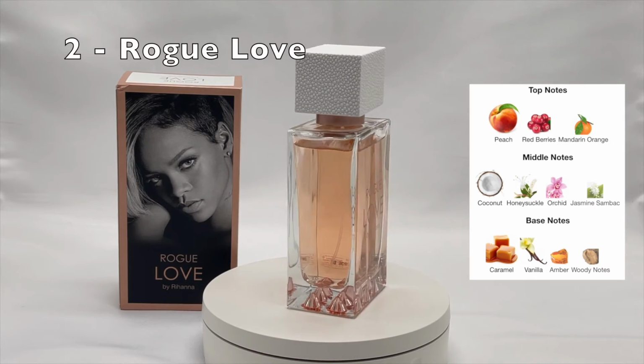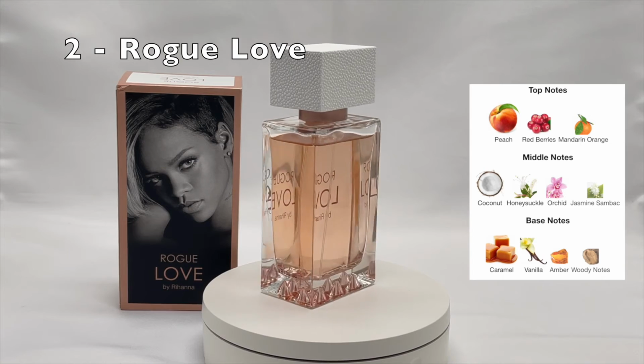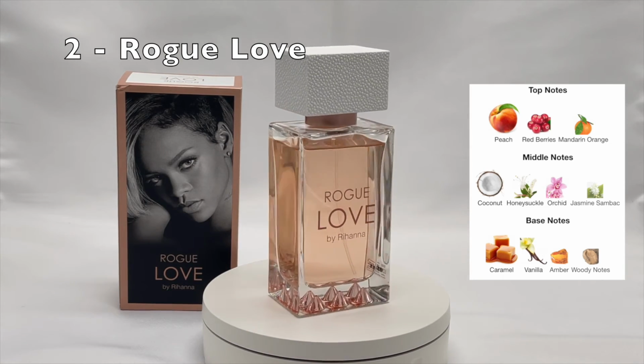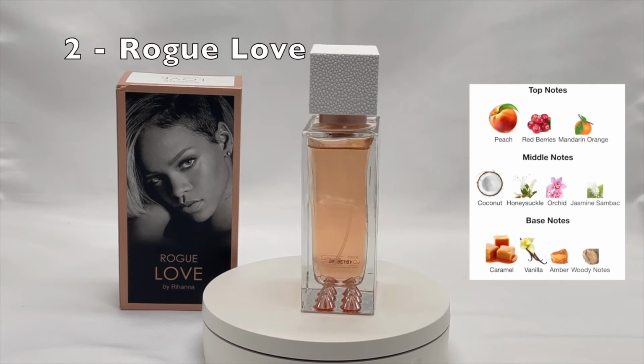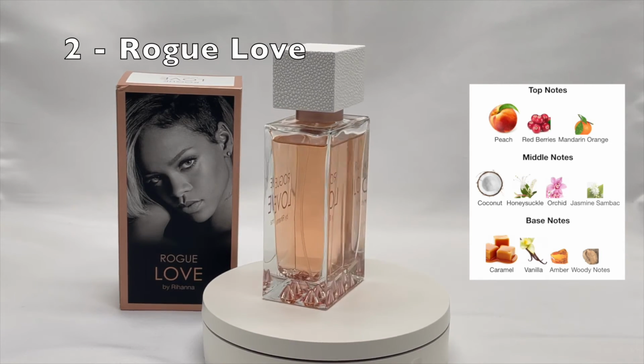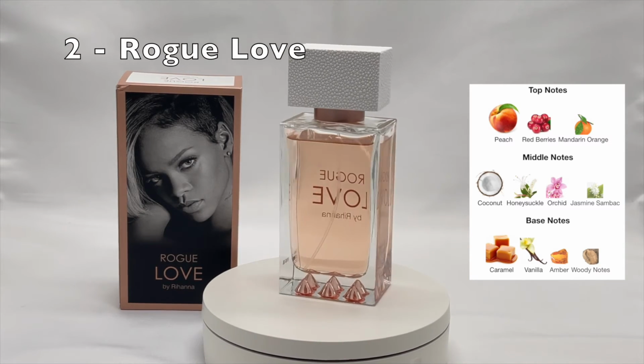The main accords are sweet, fruity, vanilla, caramel, white floral, coconut, powdery, lactonic, citrus, and floral. And as the top notes, we have peach, red berries, mandarin orange. In the middle, coconut, honeysuckle, orchid, and jasmine sambac. And in the base, caramel, vanilla, amber, and woody notes. Now, in terms of all the accords, I think they are spot on. They all describe the perfume perfectly.